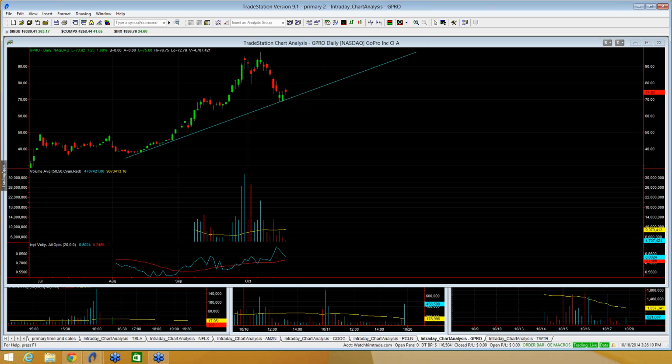More immediate term targets, just base it off of 75. You closed slightly below 75 on Friday, so if you stay below that early this week, this upcoming week, then look for tests on this trend line. As far as upside, if you're above 75, look for a move towards 80. So that's how I see GoPro.